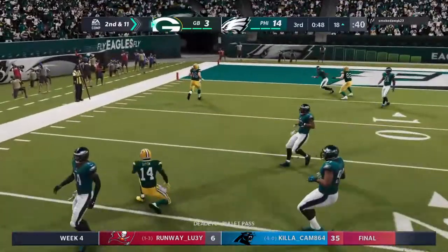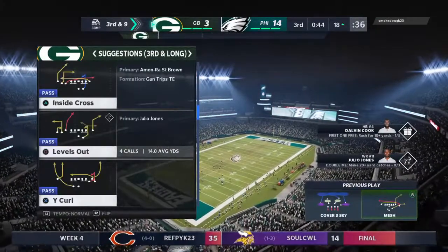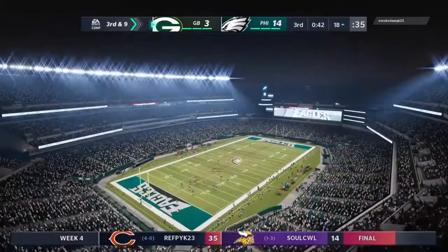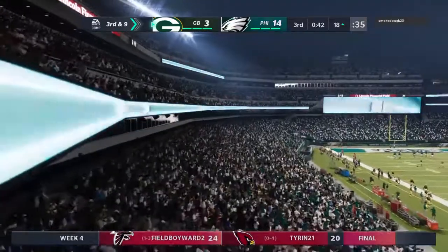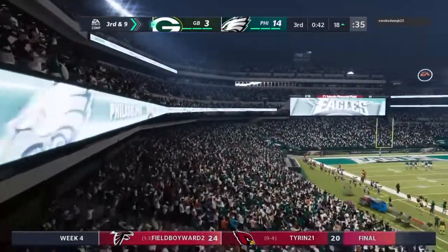Got a man open. It's Sutton. And they'll bring him down at the 18-yard line. They do get a yard there, but only a yard. Leaves them with 3rd and 9 looming. It's a gain of a yard. And it's 3rd down.